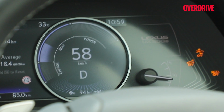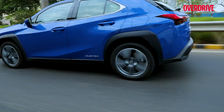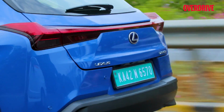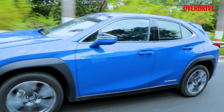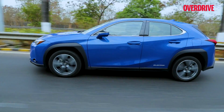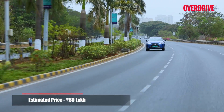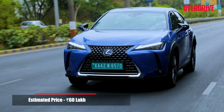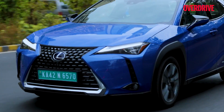Ultimately, the absolutely brilliant comfort, flat handling and complete isolation offered by the Lexus UX300e helps you put aside its peculiar foibles and lack of space. For a smaller or younger family, it could be the perfect electric city car at around the Rs 60 lakh mark, but at prices much higher than that, its shortfalls may prove to be too costly to ignore. Lexus, we hope you're listening.